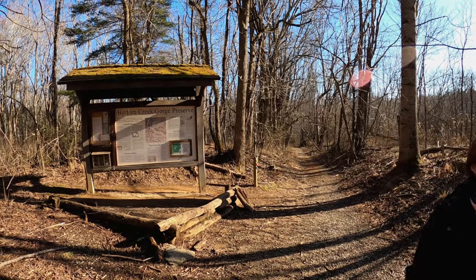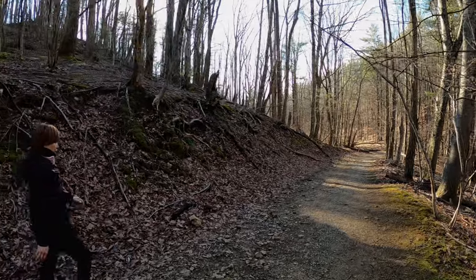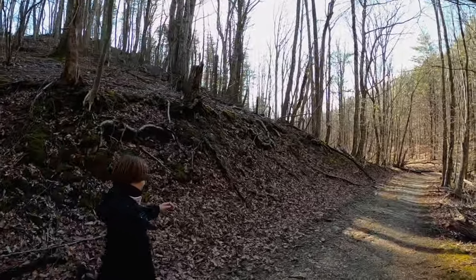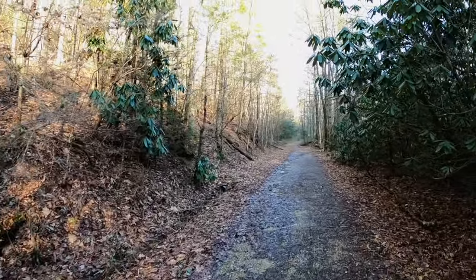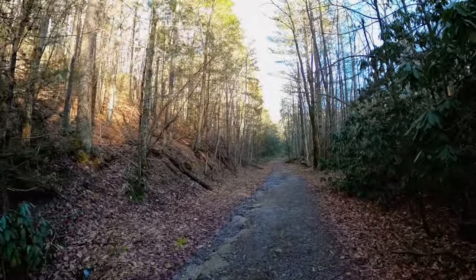Gorge. Yeah, gorge. Why is it George? We did it. Hooray! Well, I can see the van just peeking through the woods there. So that means we're gonna close this one out.